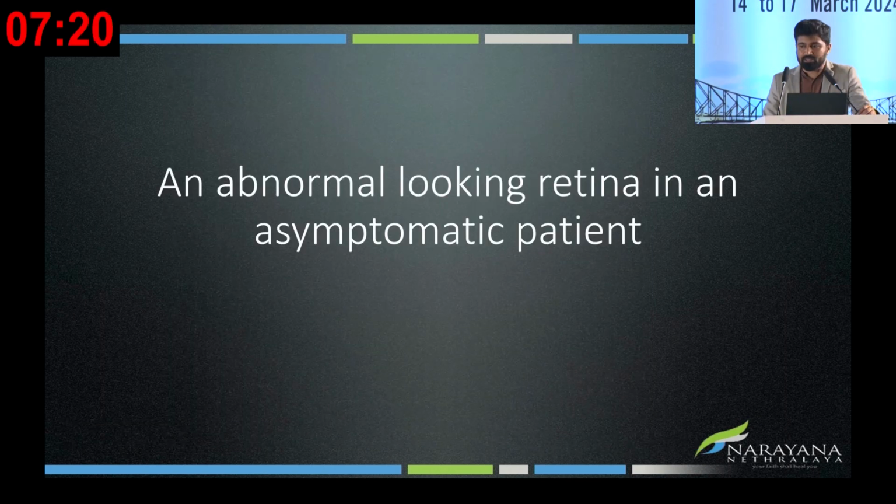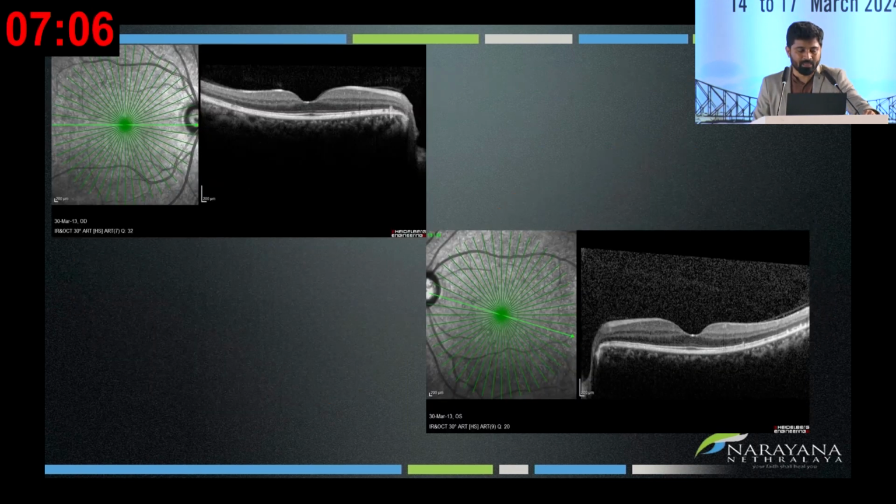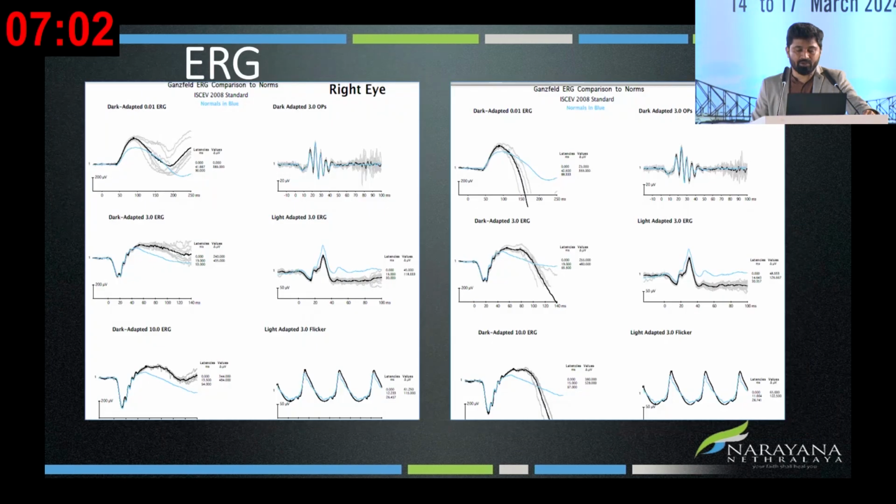Then I'll show some examples where the retina is looking abnormal but the patient is asymptomatic. This is one such case. A 28-year-old male came for a routine checkup, had 6/6 vision. He had multiple fleck-like deposits, but the patient did not have any symptoms. He just came for a routine checkup. We did an OCT. Again, OCT is also normal. So obviously, when you don't understand anything, the next thing we do is ERG.